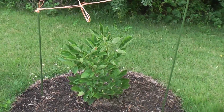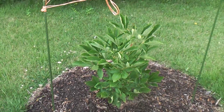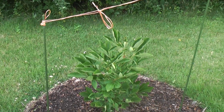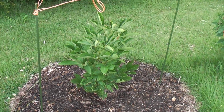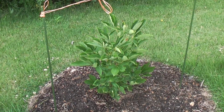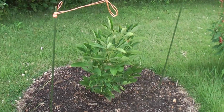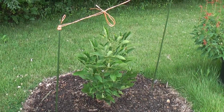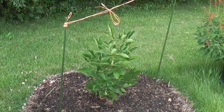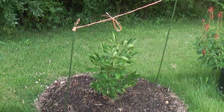This here is the dwarf red buckeye. It is supposed to be an early season hummingbird plant. This tree or bush, whatever you want to call it, will lose its leaves early in the year. It loses its leaves lots of times mid-August. But this one's not bloomed yet. It's in its third season and its second or third location, but I think it's happy here, and that's why it's kind of so small right at the moment. It's kind of had a rough life so far, but hopefully getting better.